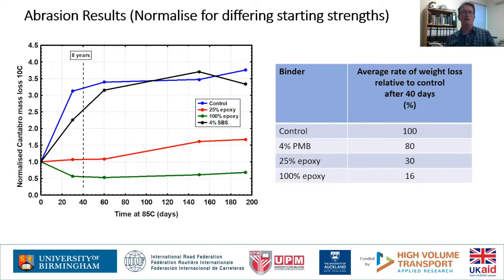So in terms of trying to present the abrasion results from the Canterbury test, we've normalized the results from an unaged sample to present the benefits of putting the epoxy into the mix. The figure shows a black line and a blue line. They're conventional binders, both a conventional bitumen and a 4% SBS binder. SBS is very good, gives you an additional early strength.